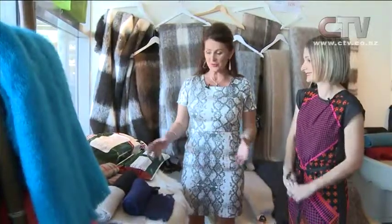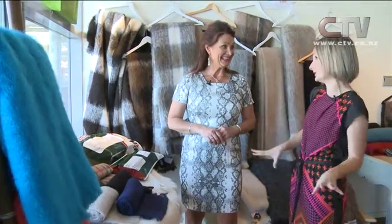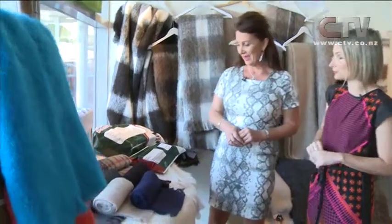Andrea, at the Mohair store on Colombo Street, beautiful new packaging for these gorgeous alpaca scarves. It's quite exciting because our alpaca scarves have been going really well, and we've had a few samples in store, so people have been able to get some quite good deals. Now, unfortunately, all those samples are now all gone. But now we've got our beautiful boxes and our full range.